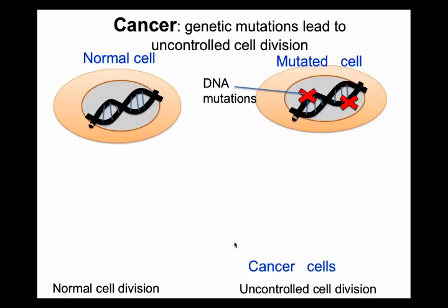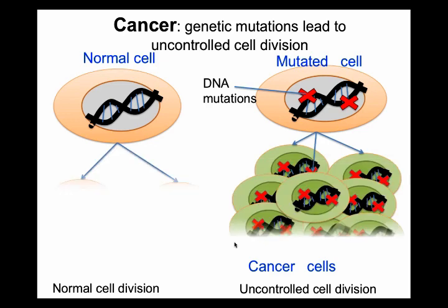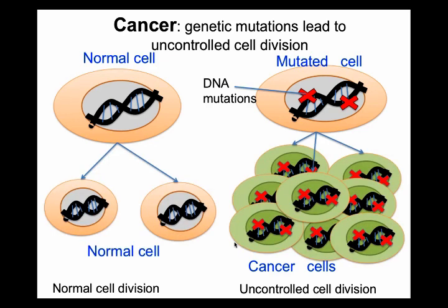Cancer is a disease caused by DNA mutations at the level of a cell. The result of this mutation is an alteration of the way cells divide, and cancer cells divide much more quickly and in an uncontrolled manner.